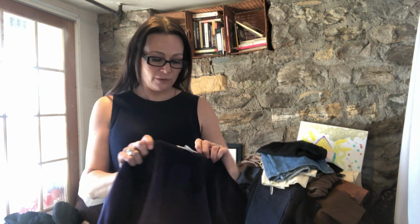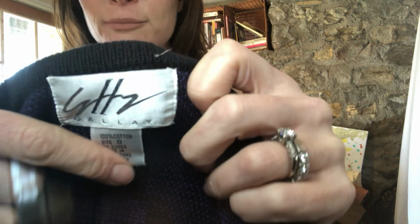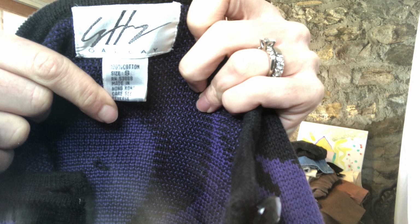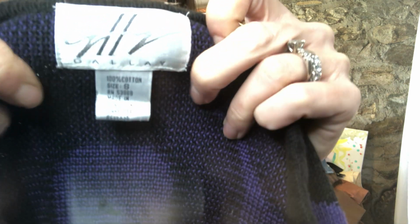Let's see. So this brand, I'm not sure, it looks like it says Galley. It's 100% cotton. It's a size small, but remember, a size small in the 80s and the 90s is not today's size small. Look at this thing. When I measure it, it's going to measure like a large. So make sure you put that in your listing, or you're not going to have good luck selling vintage. This is the tag, Galley.